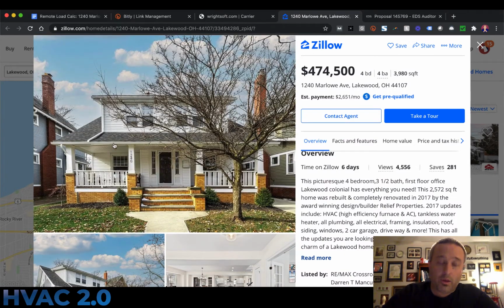So they found this house. It's on the market right now, and it's a competitive market. So they're like, we want to understand, do we want to make an offer on this? And they wanted to understand if this is a good electrification candidate or not. From their realtor saying that's somewhere between $75 and $100 a month for the gas bill. So we had to back into that, and I wanted to show you how to do that.